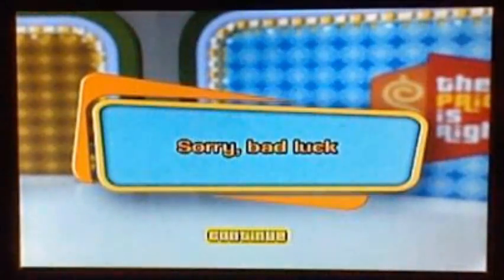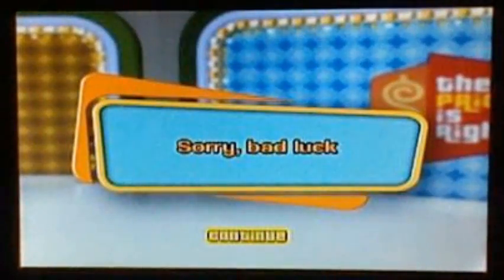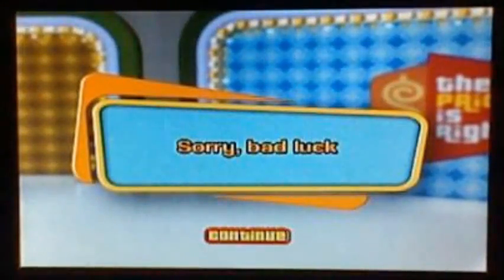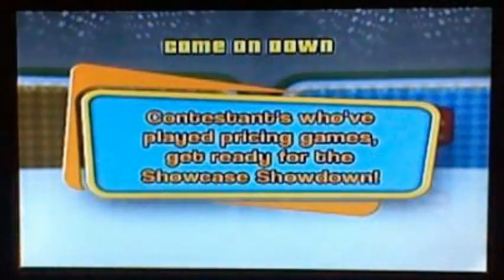Time for Showcase Showdown number one. Don't go away. Welcome back to The Price is Right, second edition DVD game. It's time for Showcase Showdown number one. Contestants who have played pricing games, it's time for the Showcase Showdown. Get ready to step up to the big wheel and give it a spin.